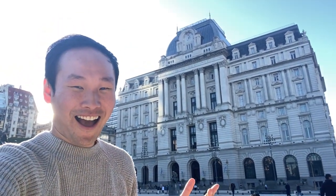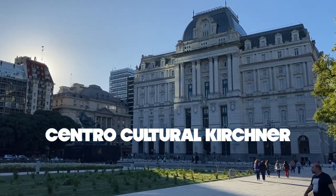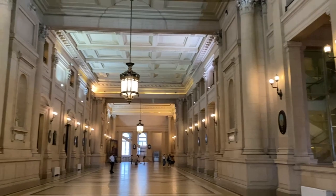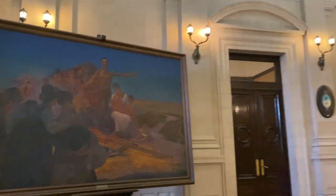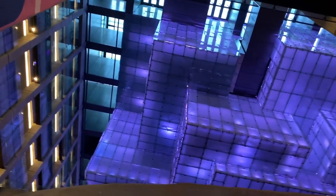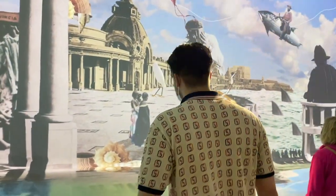Okay, this is the building itself. It is gorgeous. Is this how stunning this building is from the inside? This grand painting here. I guess so. It's amazing.